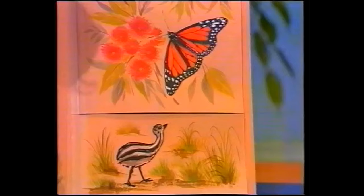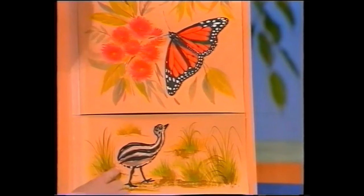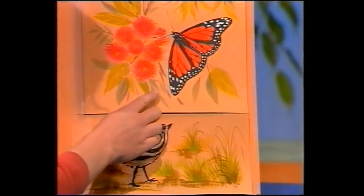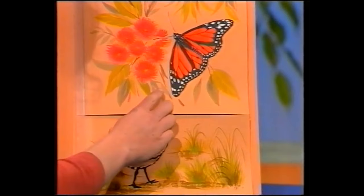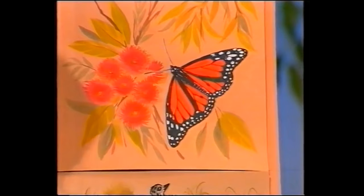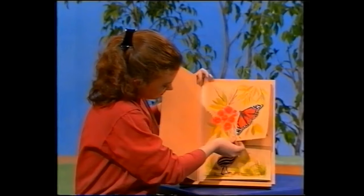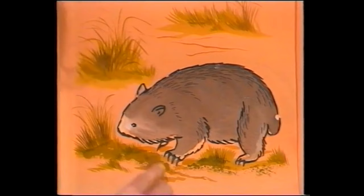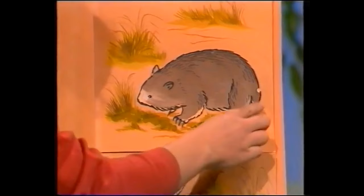Chester was a new chick. He looked about him. What am I, he wondered. A butterfly floated by. Oh, said Chester, how pretty. Can I float like you? No, said the butterfly. Your wings are too short. Chester didn't really have any wings. He just had lots of soft feathers. Chester kept looking. A wombat bumped along. Oh, said Chester, can I bump along like you? No, said the wombat. Your bottom is too small. So Chester kept looking.